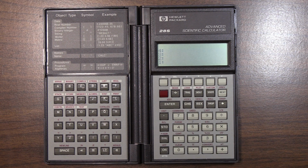This is not the one I got in 1988. That one ended up with a friend of mine, but I purchased this one a few years back, and mine was made in the USA. This one's not. I think this is Singapore. I'm not sure. It's on the back, but we're not going to go there right now.